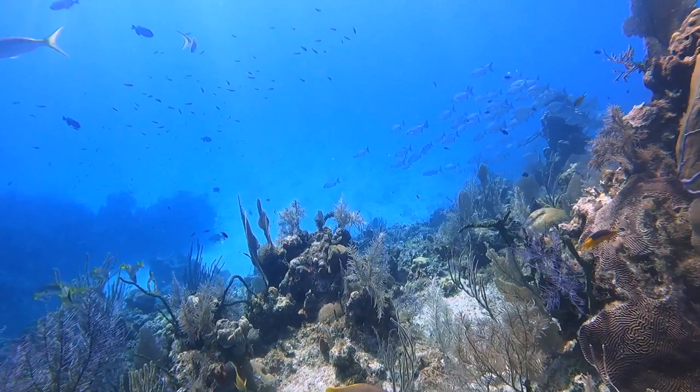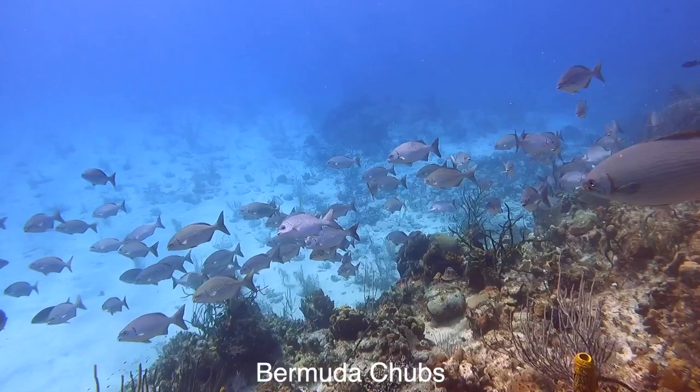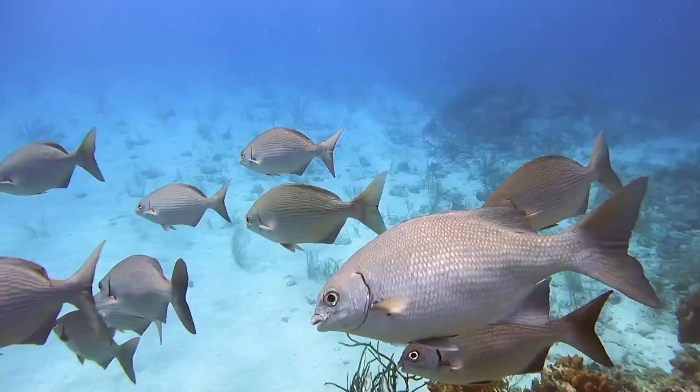I mean, look at it. What more can you want? Massive schools of fish right ahead of us. We have a school of Bermuda chub. We had schoolmasters. We have smallmouth grunts. This dive site is incredible. We're dropping to the swim through down at the mixing bowl to head off Jackson's Bite off onto the wall.